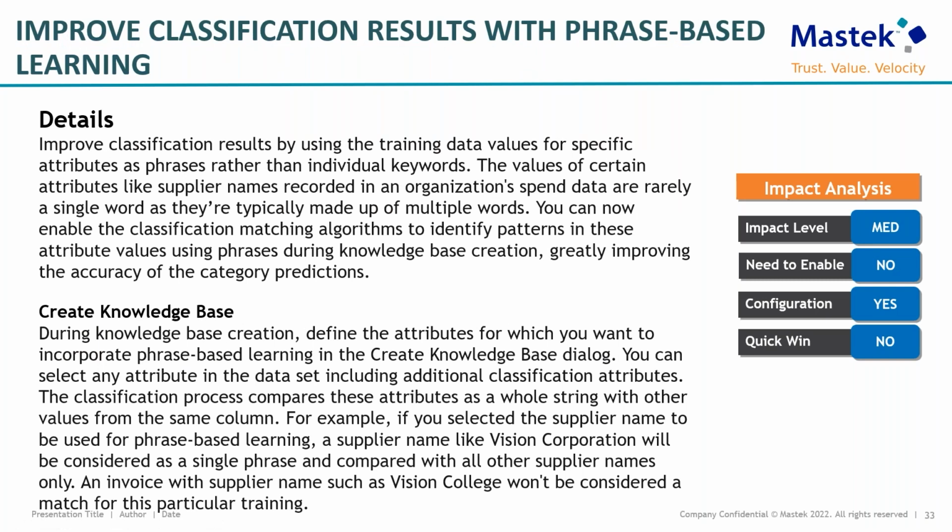Improve classification results with phrase-based learning. Improve classification results by using the training data values for specific attributes as phrases rather than individual keywords. The values of certain attributes like supplier names recorded in an organization's spend data are rarely a single word as they are typically made up of multiple words.